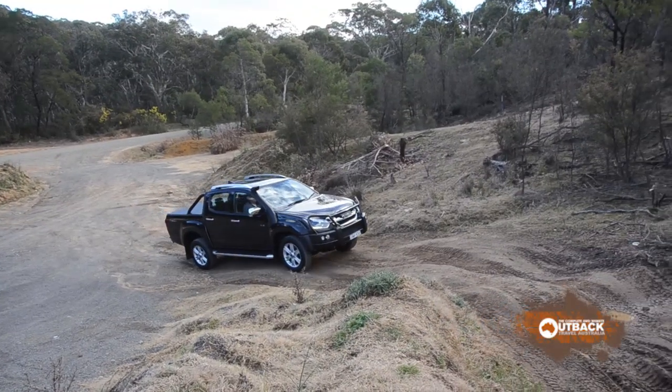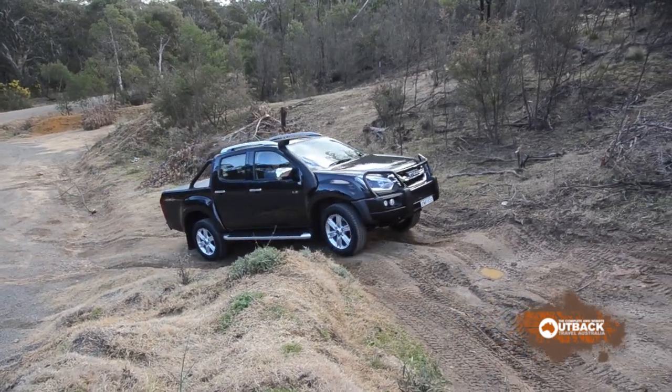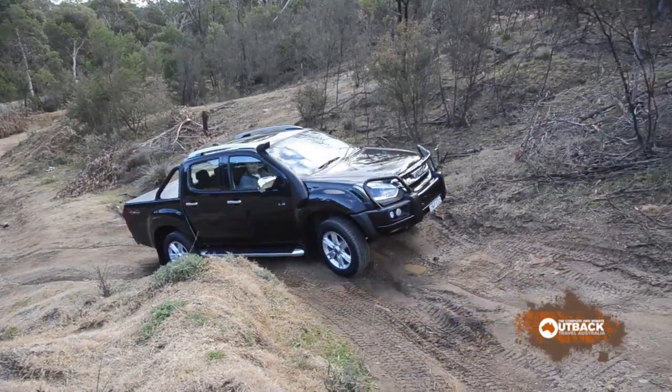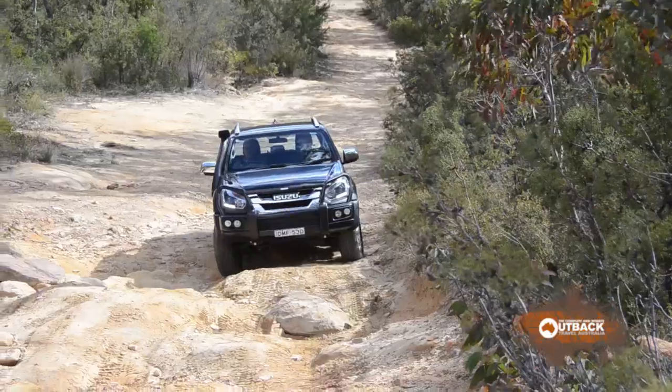The D-Max is very capable off-road. We're limited a little with this model by the side steps, but it handled our rocky test slope quite easily.